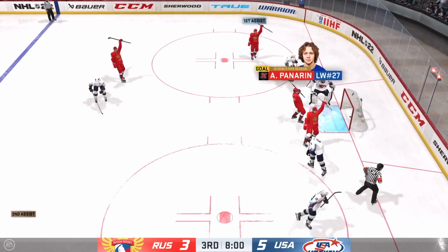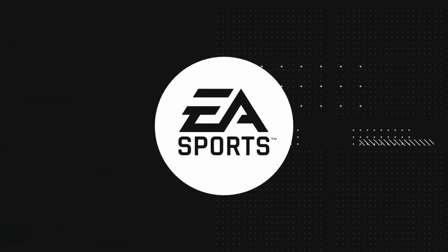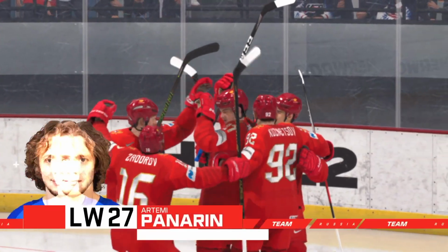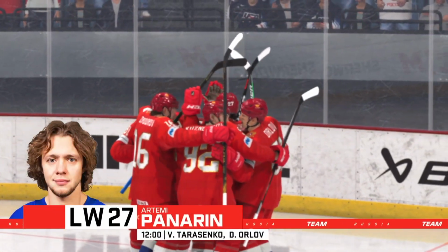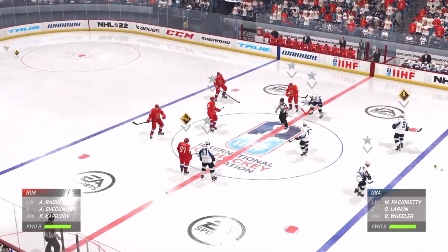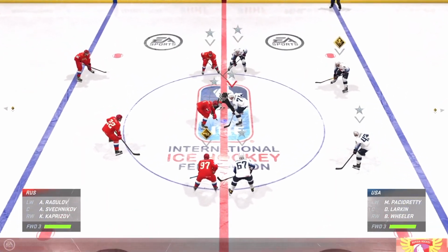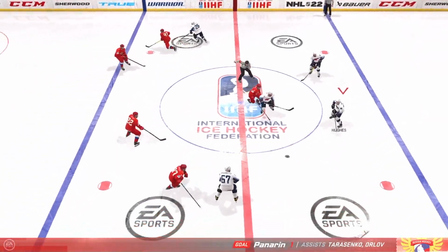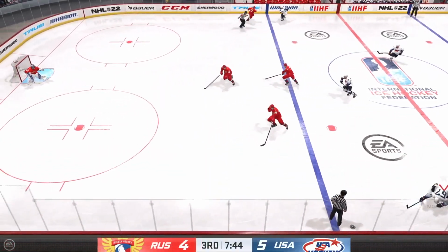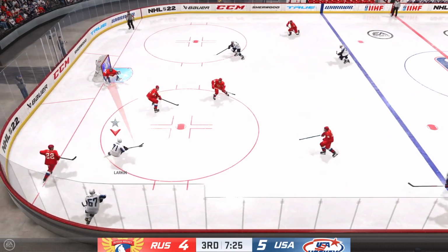He scores! Redman delivers! Artemi Panarin! Team Russia's got one back here, Ray. How big is that? Well, it does a lot, James. It changes your mindset, it changes the way you approach this, and you don't have to be reckless trying to get just one goal. Russia's gained possession along the boards.